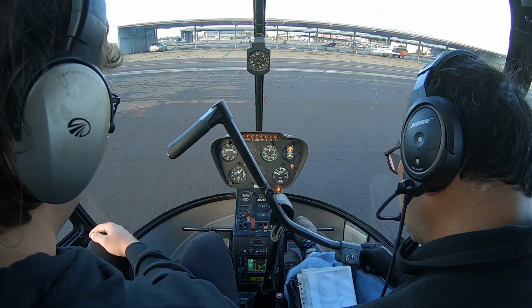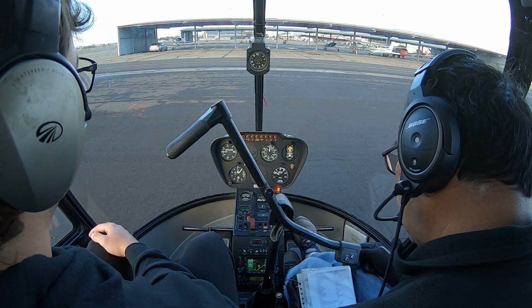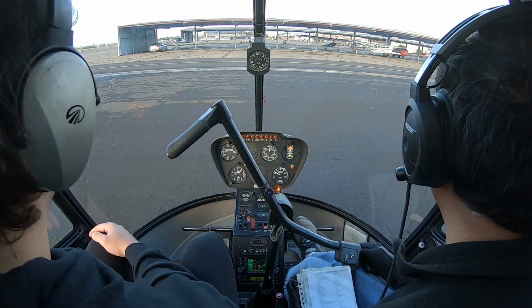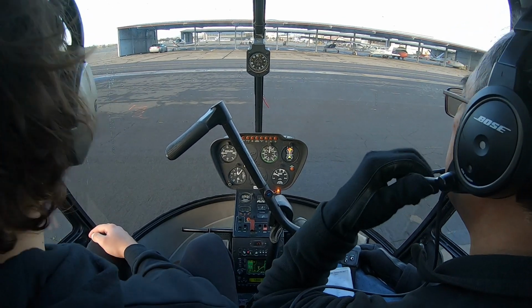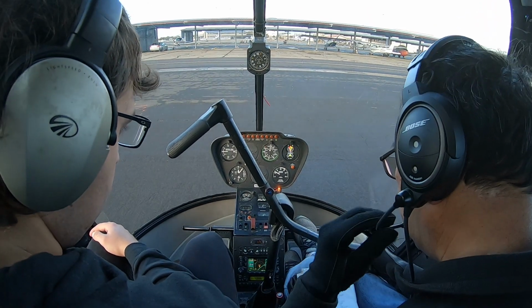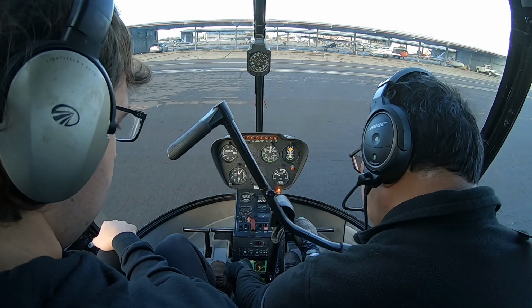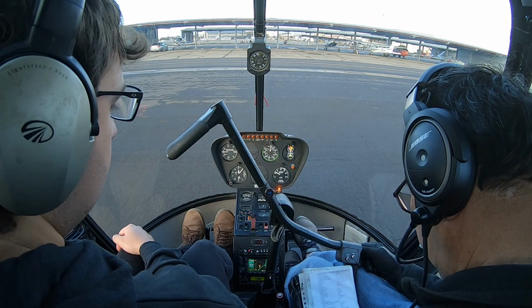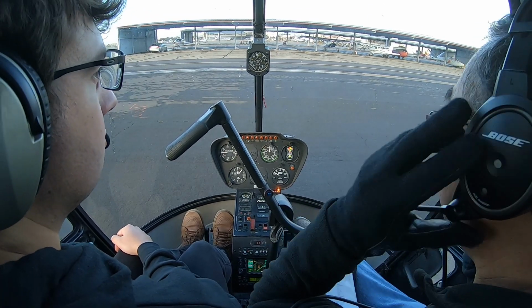Santa Rosa Tower, information Victor, 2153 Zulu observation. Wind 240 at 8, visibility 10, 2,200 scattered, temperature 16, altimeter 3011. RNAV. Alright, it's the same thing.